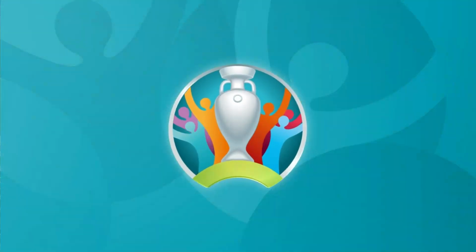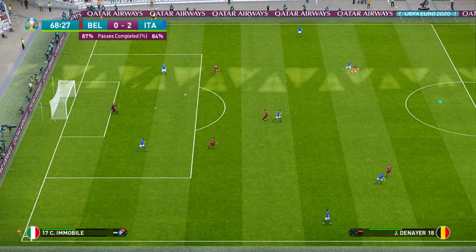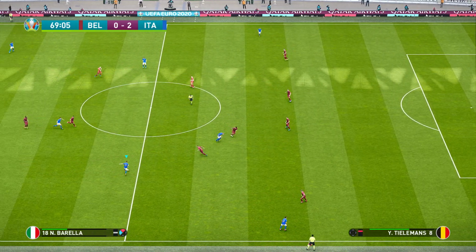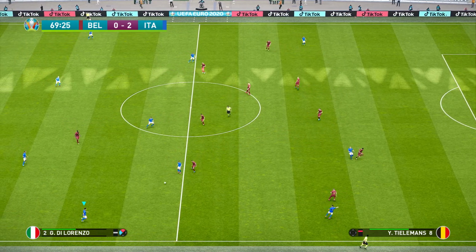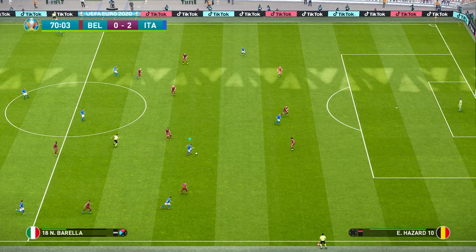Italy can make their change now with the breakaway. Berardi withdrawn here, but he certainly made his mark. Yeah, he'll get a good ovation for his contribution. I'm not so sure if he's leaving us, though. It's not obviously a sign of injury to the team.